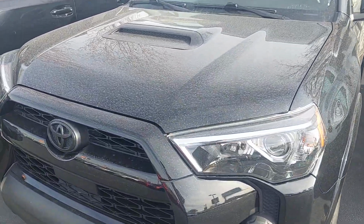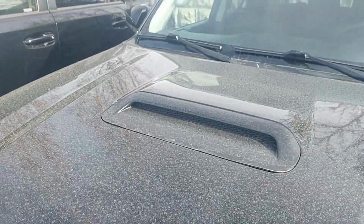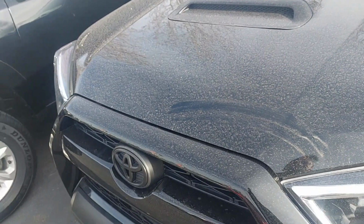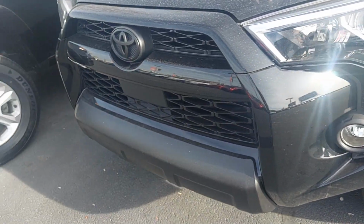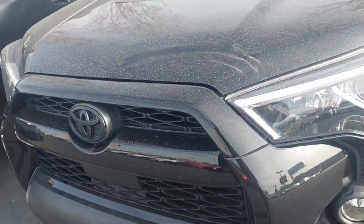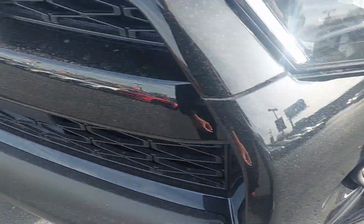So first thing to note is here in Utah, it keeps snowing. So keeping things clean is a little difficult. It's a day-to-day struggle. But that all being said, if there is any kind of dents or scratches or any kind of blemishes on the outside, I'll be sure to stop, zoom in, make sure you get a good visual so you know everything going on.